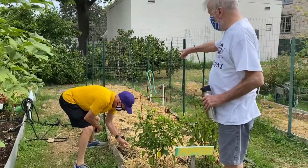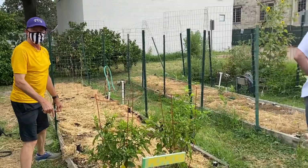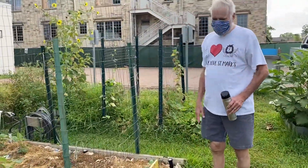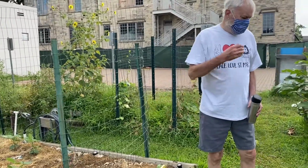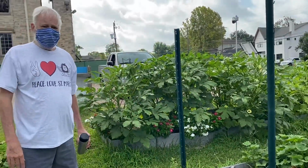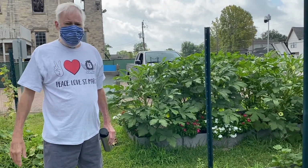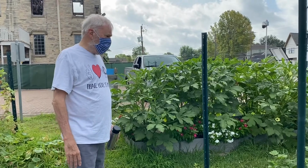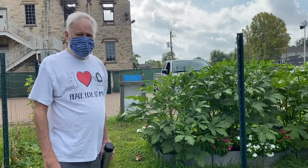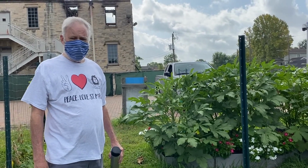Grant's plot has more peas. And peppers. Oh yeah, I forgot about the peppers. Another row of peas. Like I say, that's a good crop. This one is sweet potatoes. Sweet potatoes are a great summer crop because they can grow in the heat and have no problems. So we'll get about 80 pounds of sweet potatoes out of this at the end of August. They'll be ready to pick.